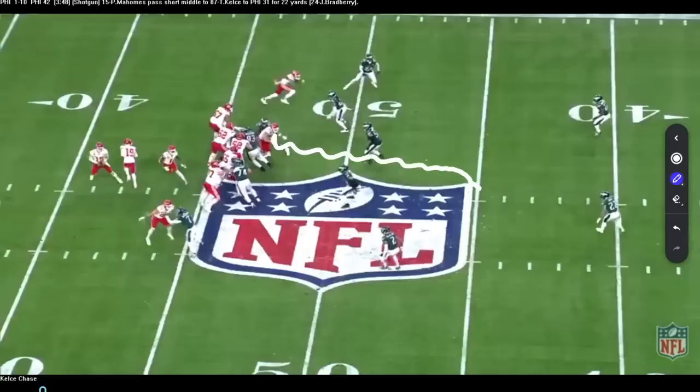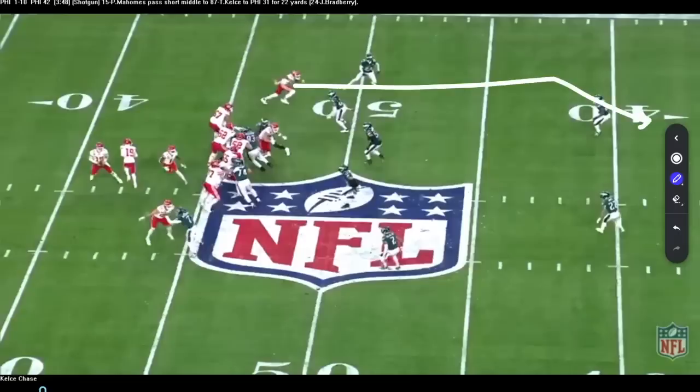push him up, and we're going to make it look like an over, and this is what I call a chase route. So we're going to make it look like an over, so kind of chase the over. Then we're going to turn it back into a corner route, so we give a similar appearance. Okay? I'm going to clear this out.